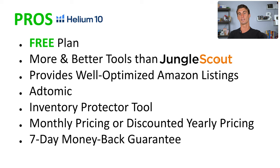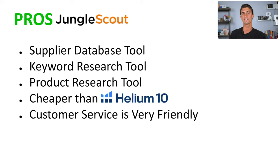And that's the biggest thing I want to make clear. Even if you're on the fence, sign up for Helium 10 for the 7 days. You can cancel and get all your money back. You can also use the tools for free for the 7 days. And maybe within those 7 days, you can even find a product.